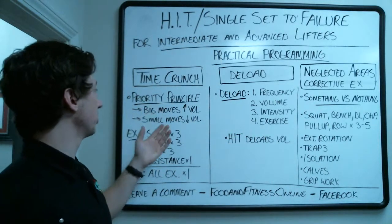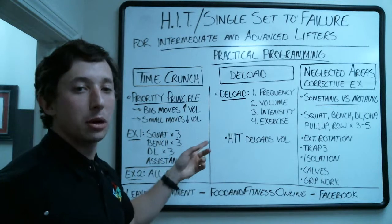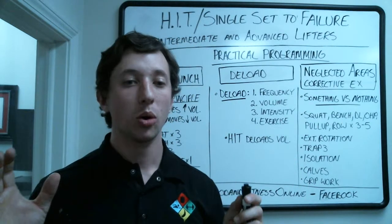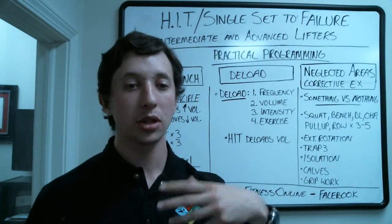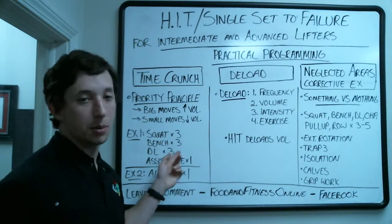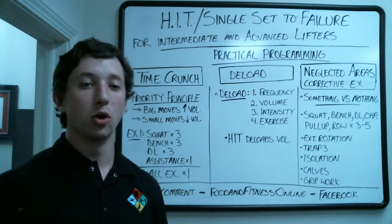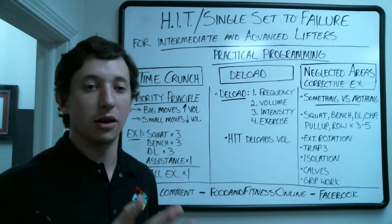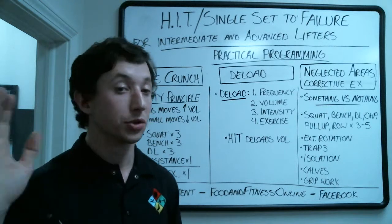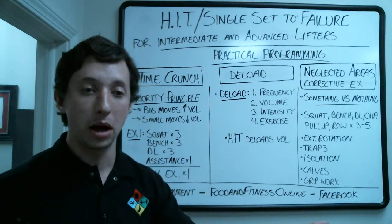Time crunch, priority principle. If you do have at least some time, use the priority principle. Do your big moves with higher volume. Smaller moves can have lower volume, or if you have a sport-specific movement you're trying to focus on the most, do the normal volume that you normally would. For example, you might do squat, bench, and deadlift for 3 sets and do all of your assistance work and isolation work at 1 set. Rather than skip your isolation work, you can set up a circuit of high-intensity training, work your biceps, your triceps, your grip work, all that kind of stuff, and then get out of the gym. You'll save 20, 30 minutes compared to doing everything for the full amount of volume.